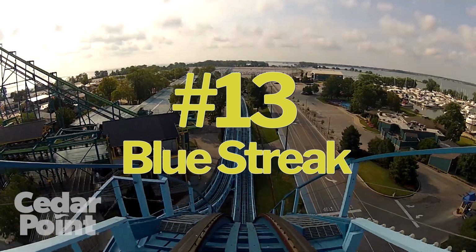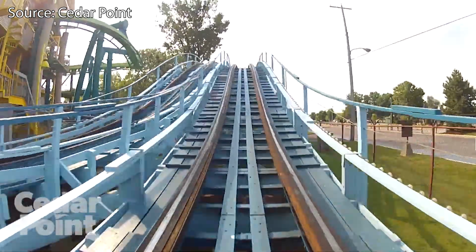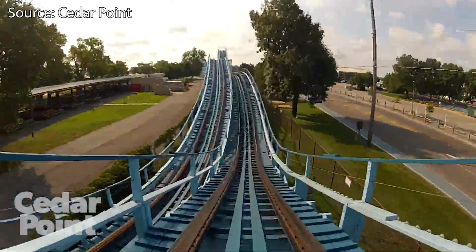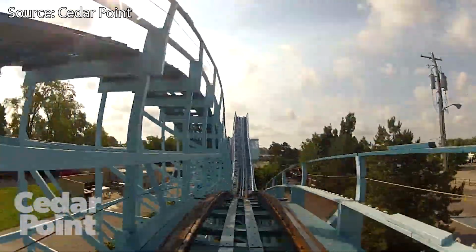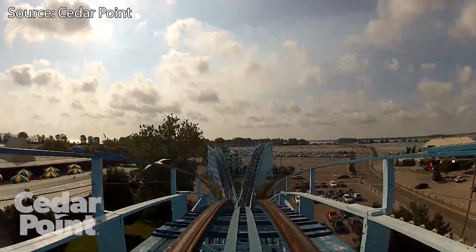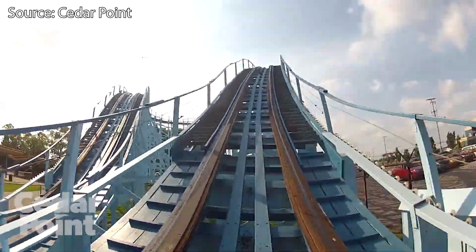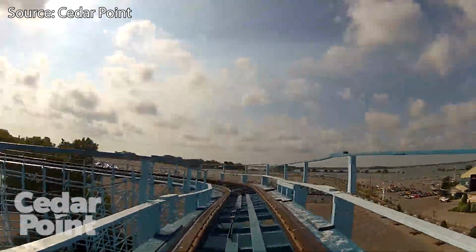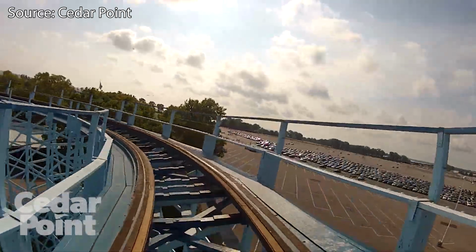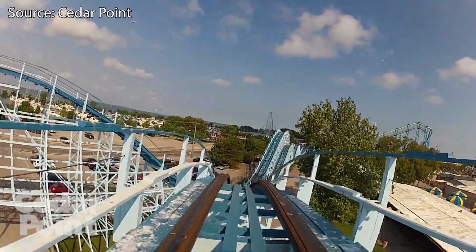Number 13, Blue Streak. Blue Streak is the oldest operating roller coaster in the park and the only true wooden roller coaster left at Cedar Point. The coaster features a typical out and back layout and mimics many other olden wooden roller coasters. I didn't experience much airtime during my last ride, which was a disappointment, as you might expect from a wooden roller coaster built in 1964, making it 60 years old this year.